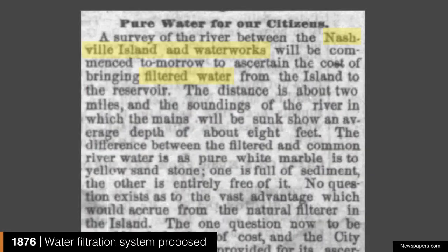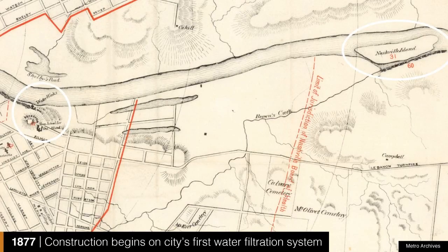And so what I wanted to ask you is something that I had trouble understanding. They talk about the Nashville Island and the Filter Island, and they're talking about that providing pure water. And I kind of feel like they thought this was going to be a panacea that would forever clean the water. What are they talking about there?